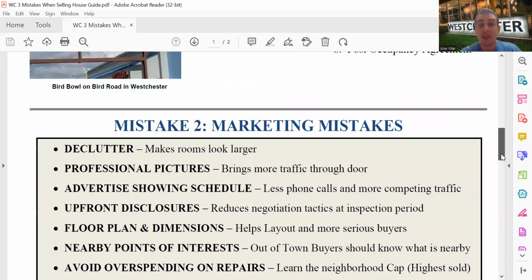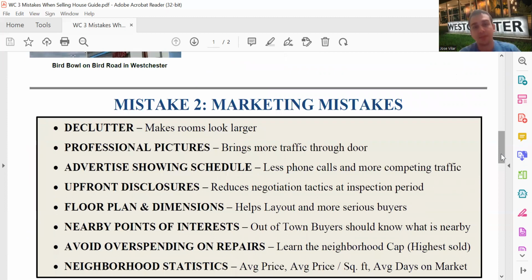Now, the second mistake is actually marketing. When it comes to marketing, there are a couple of things that will make your house get more traffic, because at the end of the day, that's what we want. We want to have as much demand so people compete with each other and you get the highest price. Decluttering makes the rooms look larger. Professional pictures always bring more traffic through the door. You want to advertise the showing schedule so people aren't just popping in whenever or knocking on your door, and it also means fewer phone calls for you.